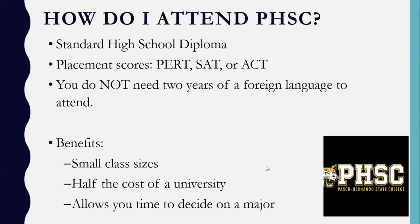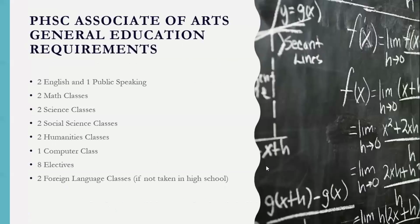It's half the cost of a university and also gives students a little bit of time to decide on their major. So this is really what the AA looks like. You can see it's all very much gen ed classes. So it's going to be 36 hours of general education classes and then 24 hours of elective credits, which usually ends up being the prerequisites for whatever the major is that they intend to go to. So whether a student's doing this through dual enrollment or whether they're doing this as the 2+2 program after high school, this is pretty much the classes that they'll have to take.